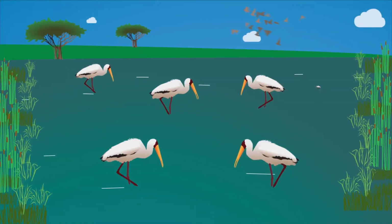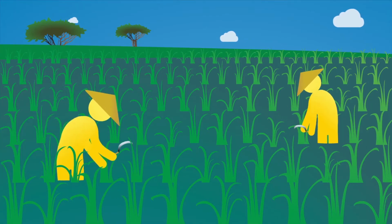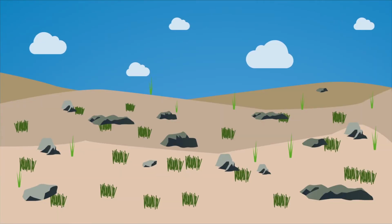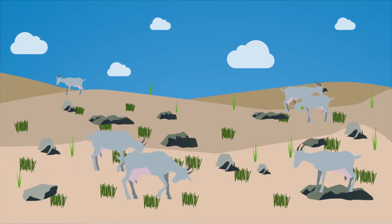For example, on land that is too wet for many crops, we can grow crops like rice. On land that is too rocky to grow crops, we can raise livestock that can adjust to the landscape.